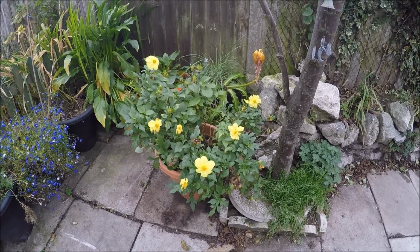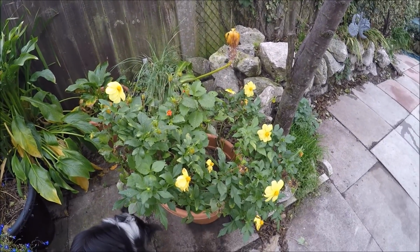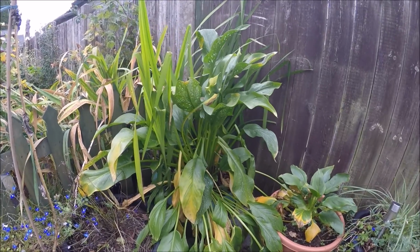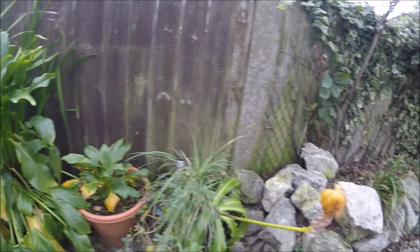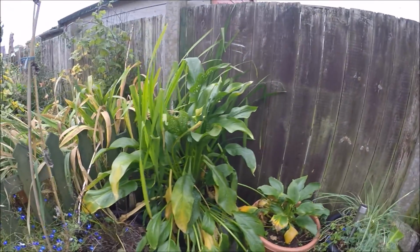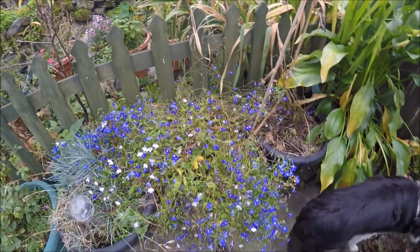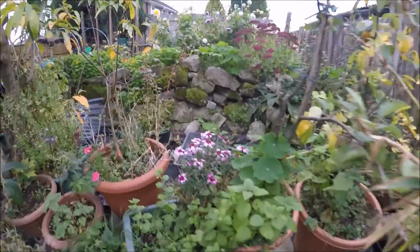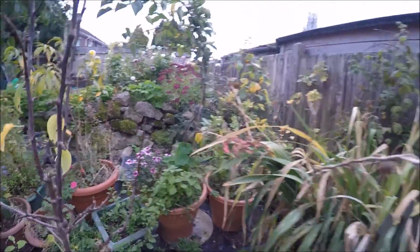I mean, it's been really warm yesterday, so things are still going strong, like these dahlias, but it has been a little bit cooler, and you can see the calla lilies are starting to fade, and you've got things that are dying off, which is normal for this time of year. Still got a bit of colour, look. My lobelia is doing quite well, and you can see it still has a bit of colour every now and again. I've spotted some more nettles.